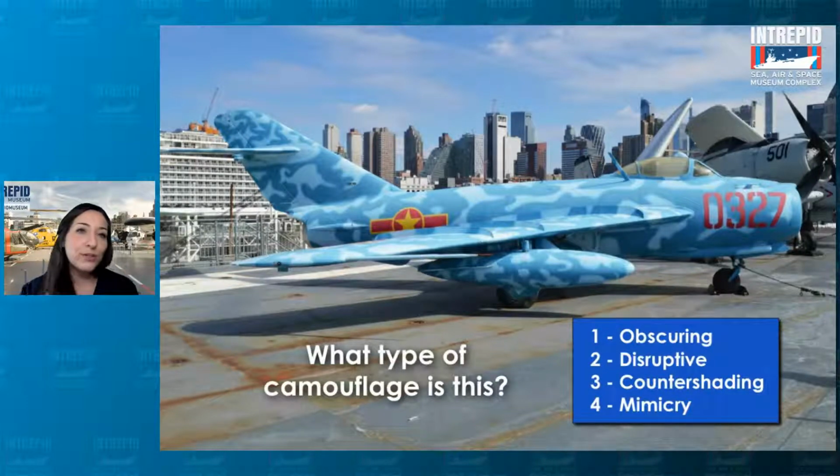And on this one, I want you to look at the patterns in the colors on this plane. Think about where it might be trying to blend in. I'll give you a little background on this plane. This one was a little slower than the MiG-21. This was a fighter jet, so it's going to be fighting other planes up in the sky, zipping around.